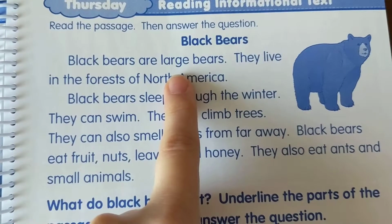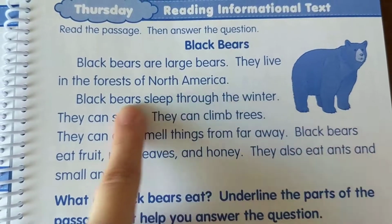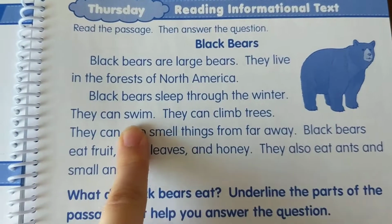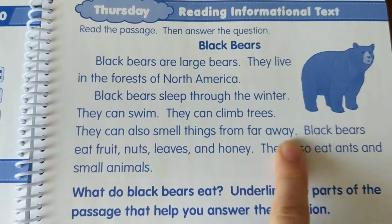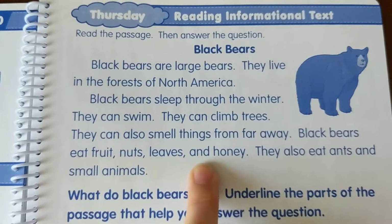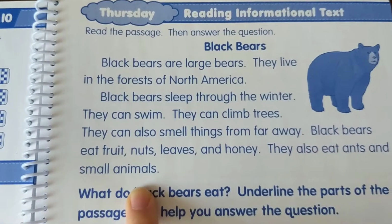Black bears are large bears. They live in the forests of North America. Black bears sleep through the winter. They can swim. They can climb trees. They can also smell things from far away. Black bears eat fruit, nuts, leaves, and honey. They also eat ants and small animals.